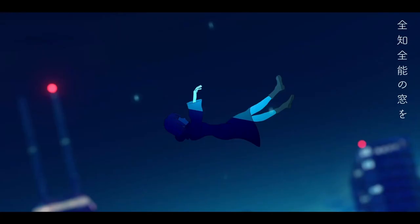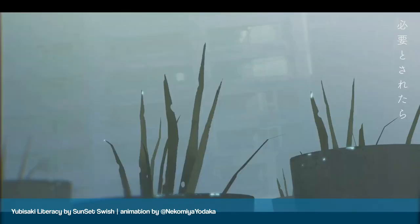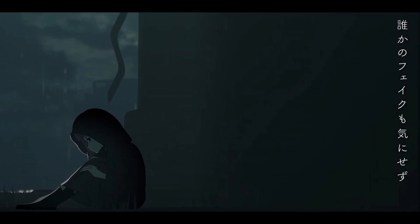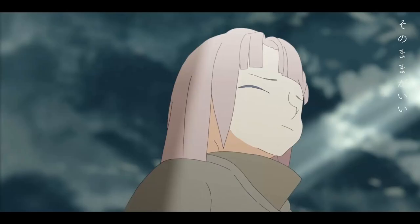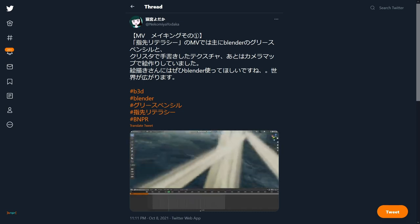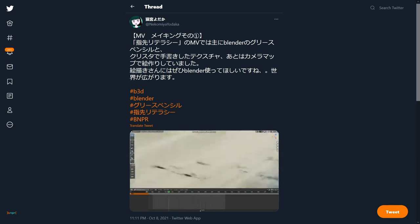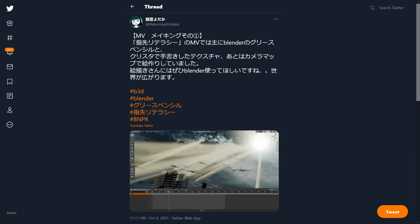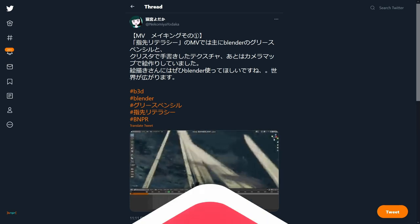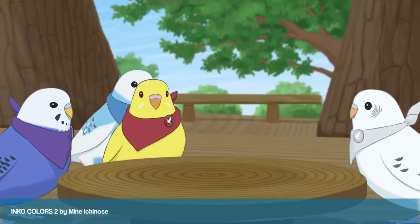Yubisaki Literacy, a new single by Sunset Swish. And the animation done by Nikomiya Yodaka. We featured an animation by Nikomiya Yodaka earlier this year, but this time the collaboration with Sunset Swish has pushed their animation to new heights. Just look at this behind the scene near the ending of the song. Complex camera work, complex scene setup, and seamless grease pencil animation. Great job!